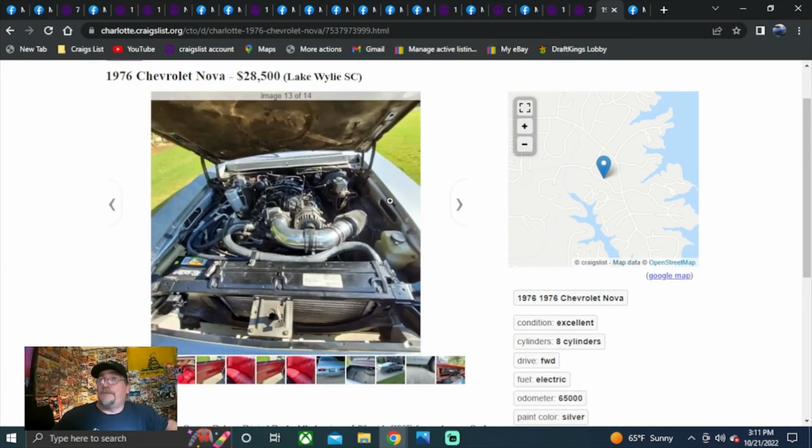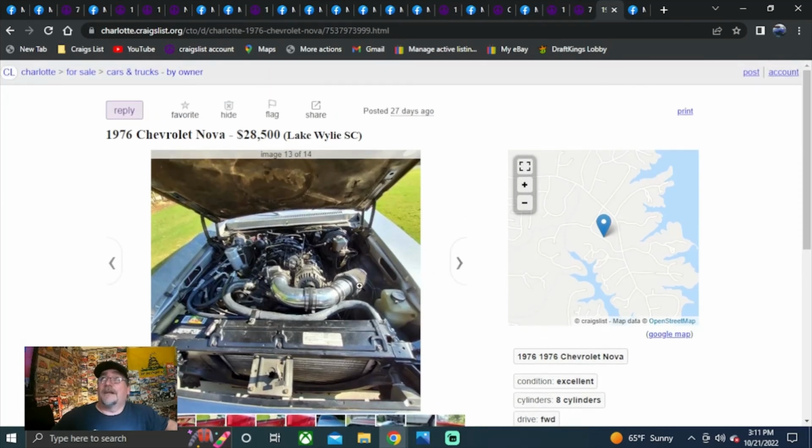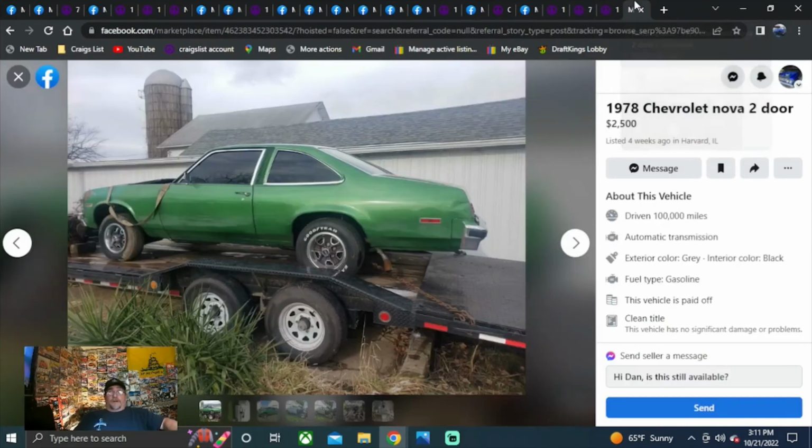So on to my pick of the day, and without a doubt, like always, it's the one I would go check out if I was looking to buy a '75 to '79 Chevy Nova. It's going to be this one right here. 1978 Chevrolet Nova 2-door, $2,500, listed 4 weeks ago. Illinois gets the pick of the day.